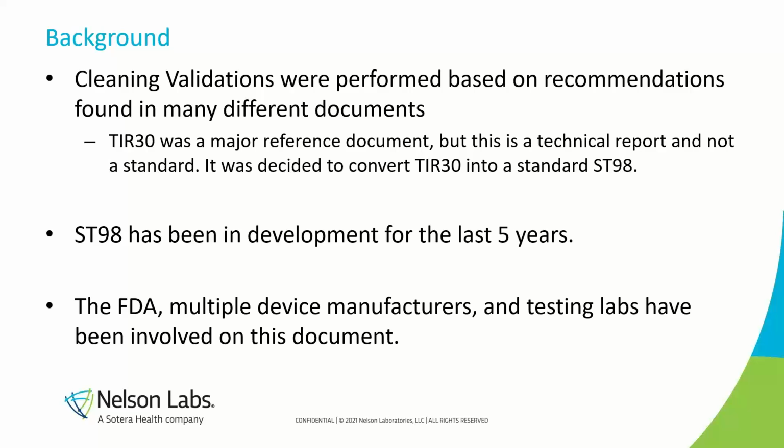It's not a standard. So to help provide a little bit more guidance in the industry, it was decided to convert TIR30 into a standard, which will be titled AAMI ST98. This decision stems from the change in the medical device industry that we've seen over the years. So, meaning the increase in new and innovative and complex devices that we're seeing currently is kind of driving this change, and also the need of better understanding of how to perform cleaning validations for these types of devices and other devices. So, out of that need, this standard is being born out of AAMI TIR30.